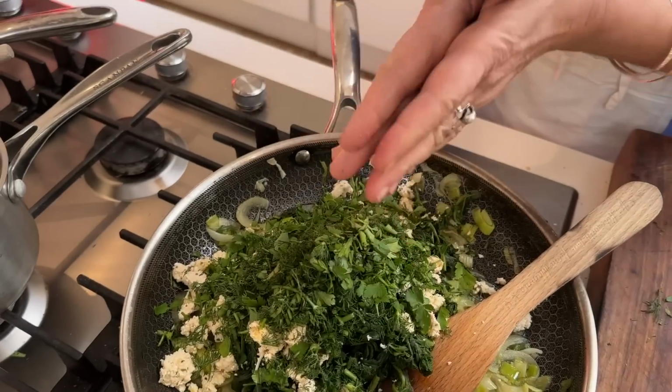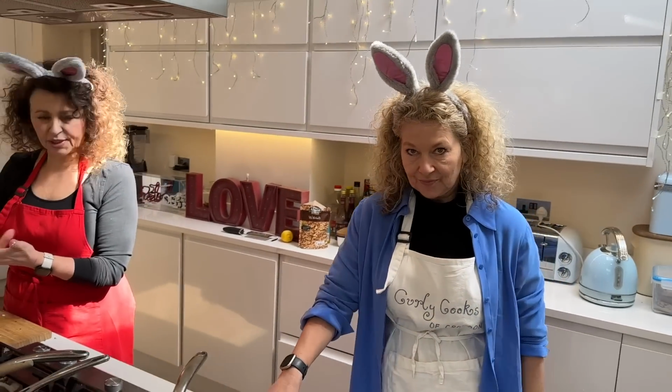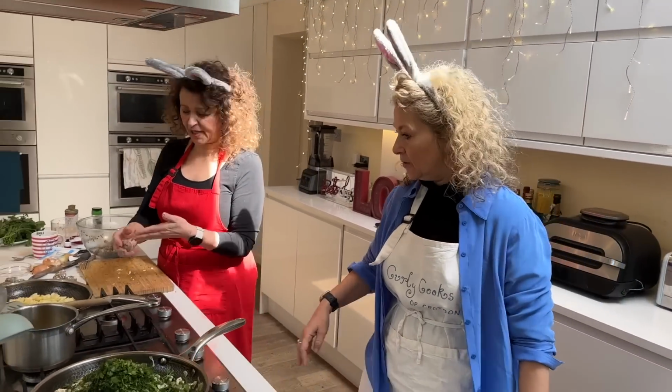And parsley alongside dill, I always thought there's a joke. I never want to make oregano because I've got lamb all over my house.